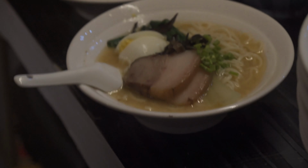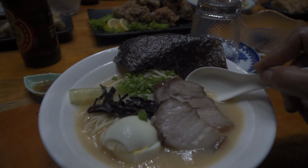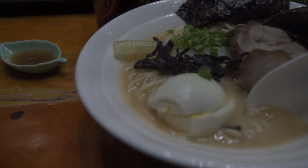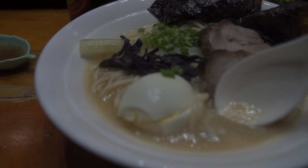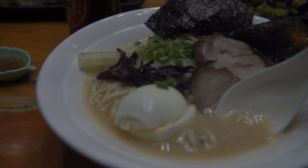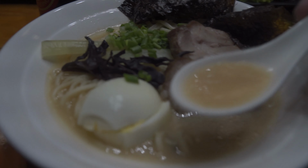Ramen. Oh, seaweed. My favorite. Alright, so we have our Tonkotsu Ramen, which we have to consume right away because of course those noodles, after 15 minutes or so, try to get soggy. So you have to eat it while it is piping hot. But of course you have to try the soup first, because that's the proper way of doing ramen. There you go, it's got that nice sheen there, nice fatty sheen.